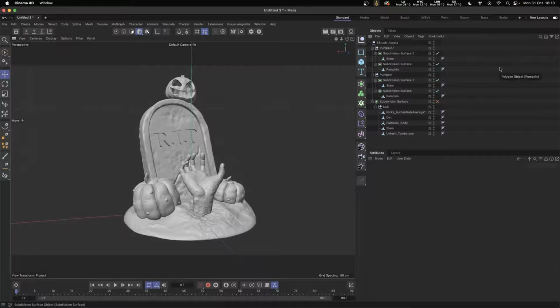Cool. So I presume everyone can see my screen and can see C4D. Yep, you're good. Good stuff.